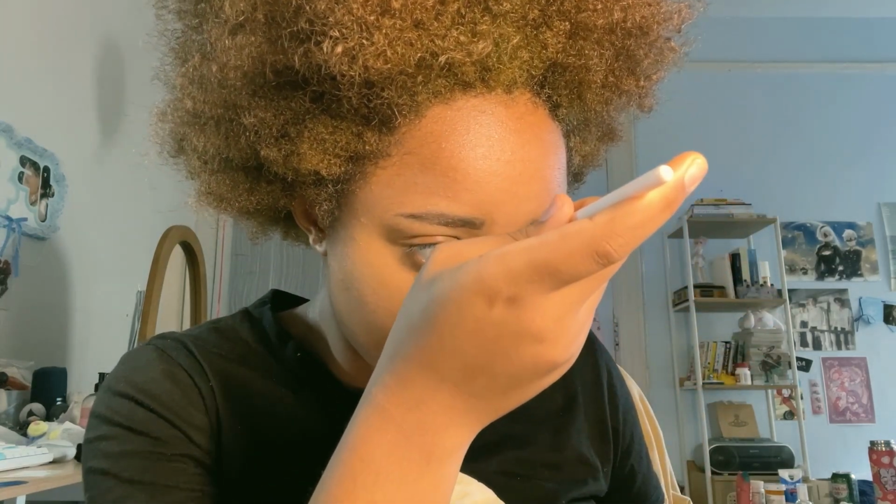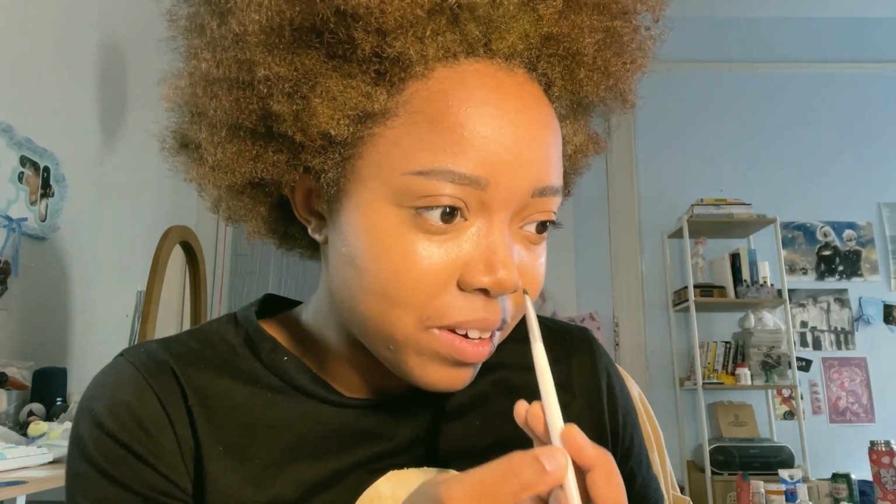But my contour was very much rectangular. Like, it wasn't skinny by any means. It was very boxy. Definitely made my nose look wider than maybe it should. Oh, I hate that. Like, I hate that.